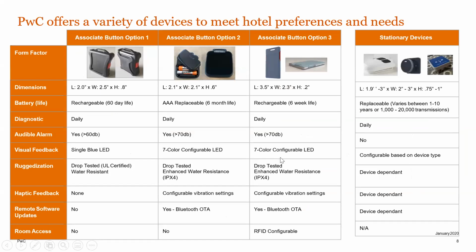This is a little bit more about our button form factors. We offer multiple button form factors, as I was saying, including wearable buttons with replaceable AAA batteries and rechargeable buttons featuring up to 6 months of battery life. Again, the slim button, that's button option 3, is our RFID configurable button that's available and is compatible with the safe lock door locks, so housekeepers can also use them to open doors. And we're constantly working with new iterations and improvements for our buttons. And we also have stationary buttons that are available for deployment. If you would like to have a stationary button at your front desk, that's absolutely an option.